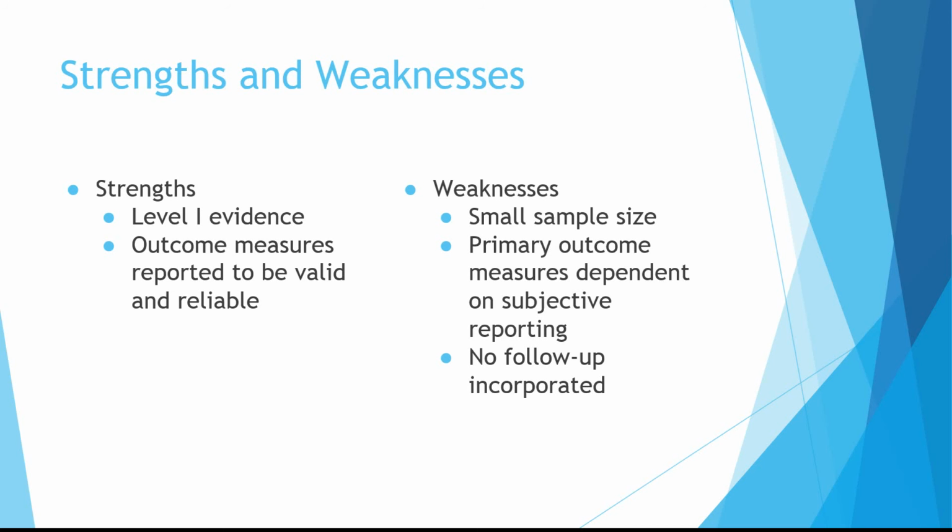Although reported by researchers as valid and reliable, the patient-rated tennis elbow evaluation is a self-report questionnaire, which indicated that significant improvements and differences between groups noted by the primary outcome measures are dependent on subjective reporting by the patients and may impede reliability of results in some way. No follow-up was incorporated in this study, and this does not allow researchers to determine if the short-term improvements seen in the study can be maintained over time.